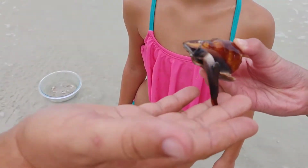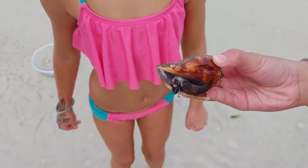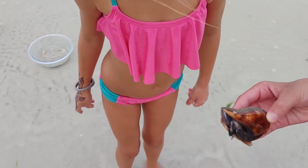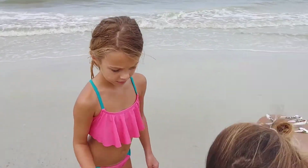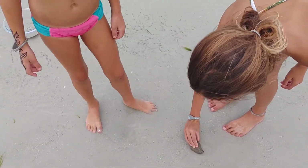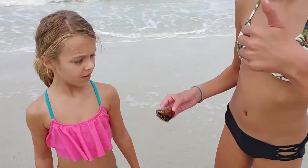Now, a little rule I like to tell about these guys, he's getting agitated because these live where? In the water. And they cannot stay out of the water for too long. So a little rule I like to talk about is, as long as you're holding an animal that breathes underwater, hold your breath. And as long as you can hold your breath, that's how long you should be keeping it out of the water.